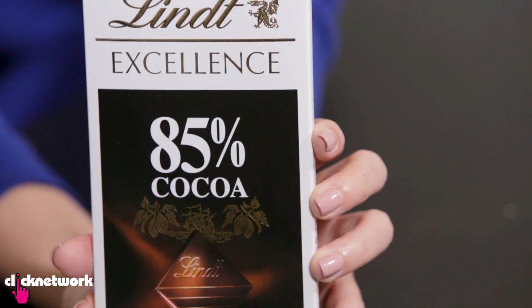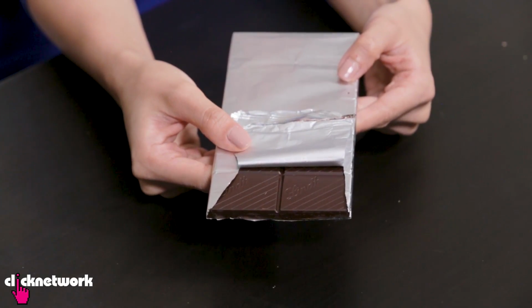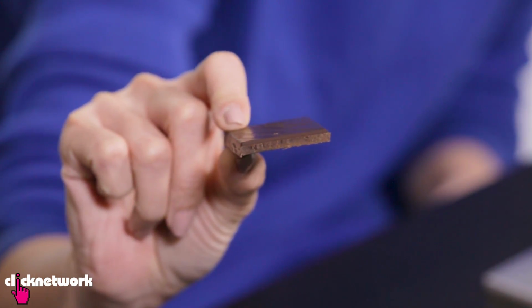Okay, so you see we have dark chocolate, 85% cocoa, which is very high, right? It's not as sweet as regular milk chocolate because this has very little sugar, but it still tastes good to me. So this tastes really chocolatey, but it doesn't taste sweet, there's a very strong cocoa flavor. There is a bit of this slightly sour taste, and it's also a bit bitter. It's an acquired taste, I would say.